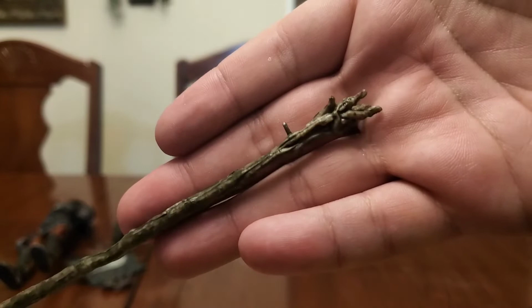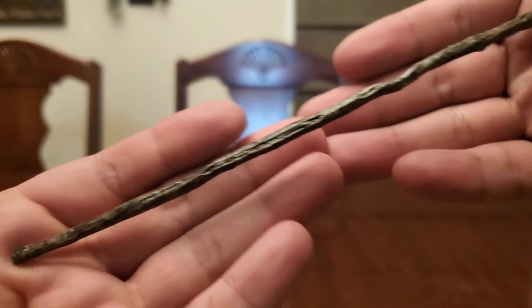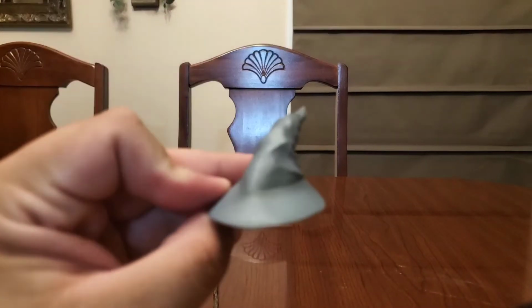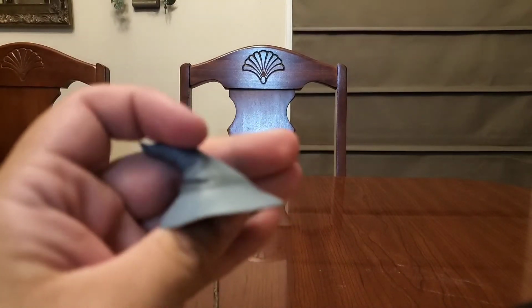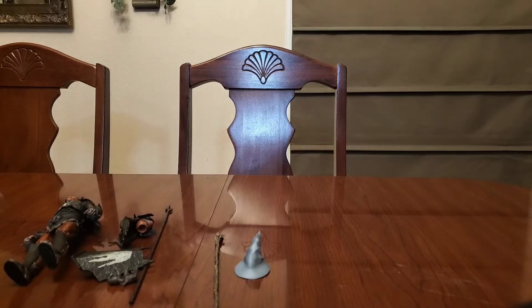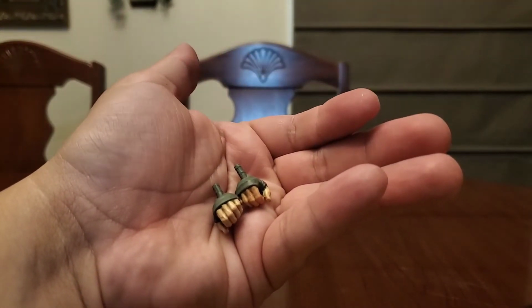It's really good. It's even got the nail driven through it and everything. Nice detailing. The staff is actually really detailed. I like that a lot. We have his hat. I feel like the hat could be a little dirtier, like a little more gritty looking. It kind of looks almost too clean. He comes with some, if this was a WWE figure, some mic holding hands.